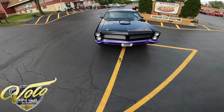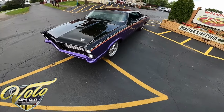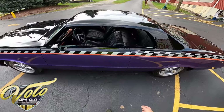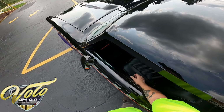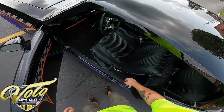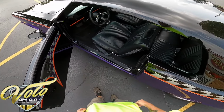We have a little grasshopper on the hood there. I'm sure he or she will be gone before you pick it up. All right, shaved door handle, so all you do is just right in here. Easy. Looks like I lost a little bit of change coming on down here. 35 cents does not go with the car.